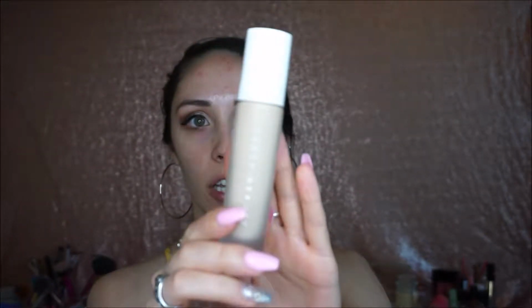So the two products that I'm going to be using are my Fenty Beauty foundation, and I am in the shade 150. I feel like this foundation really does give me the full coverage that I'm looking for. It covers up all my redness and all my blemishes. So I really like this foundation if I'm trying to cover up all my acne.